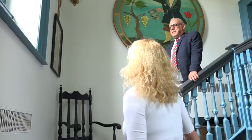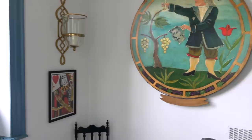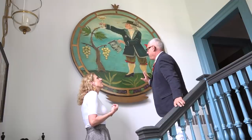Tony, I'm obsessed with these. What are these, playing cards? There's four of them. I love them. Are these new? They're from the Williamsburg print collection. Oh, so they're new? They're new, yes. Okay. And how about this? I love this painting. It's vintage, and the scale is super in this room.